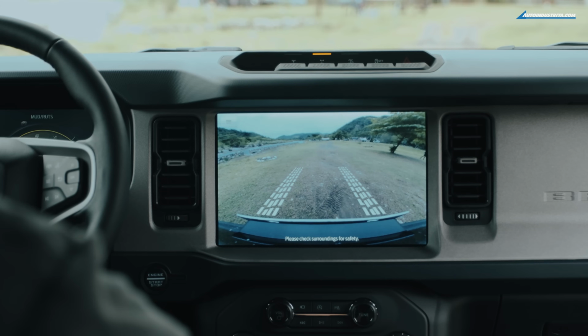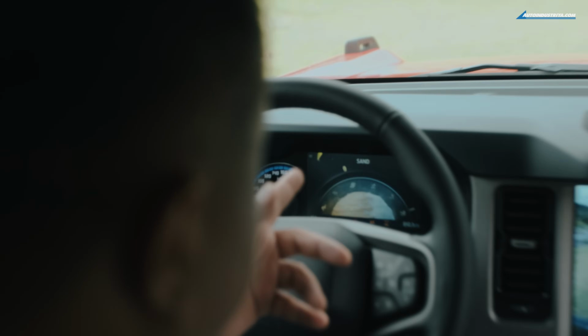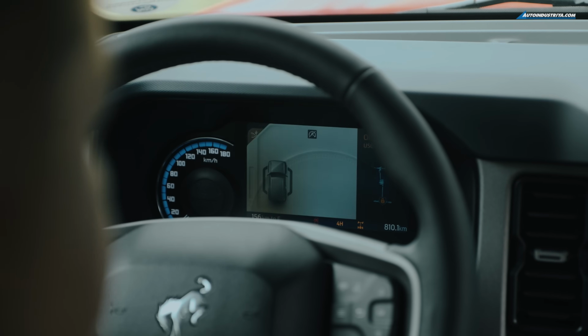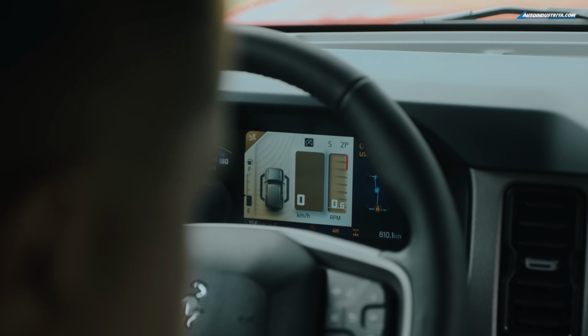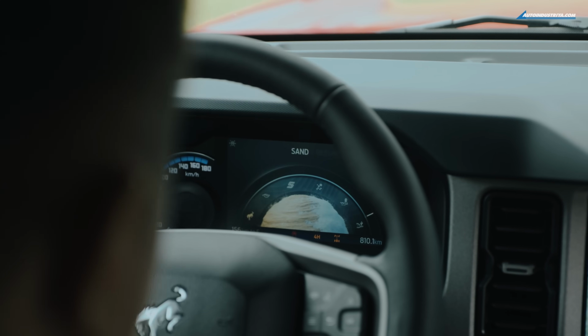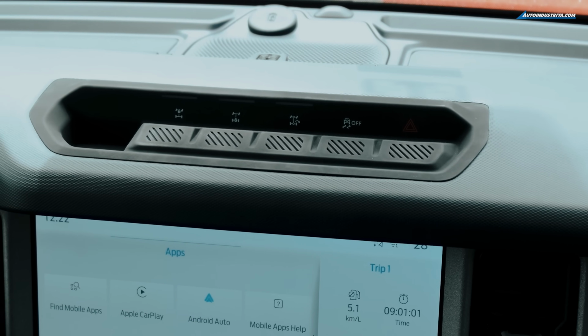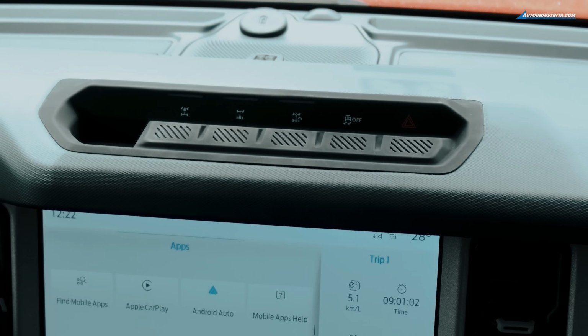And then if you pull it one more, then you have the sand mode. So in sand mode, pretty much the same setting. It's just expecting a bit more wheel spin because it is sand. There you go. So let's go back to the standard mode. Now, if you notice, there's this panel up here. These are not aux buttons.